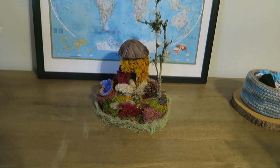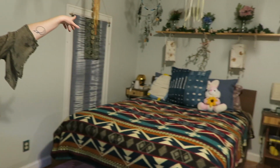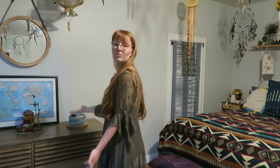And then my world map, it used to be on the wall where the bookcase is now, and now it's just here because I don't know what else to do with it. And I think it also just kind of looks fine. I'm like, you'll probably stay there. I was thinking maybe I could put it above our bed over there behind the fake plants, but then I was like, I don't really know. So comment down below what you think I should do with the thing.